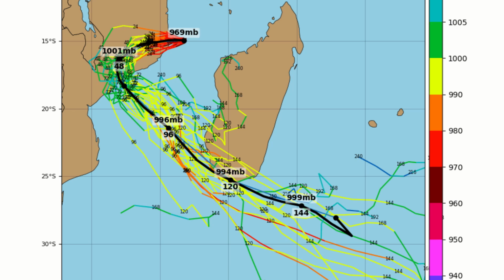So here are the GEFS model runs. You can see a very gradual turn off towards the southeast, up towards day 4 and day 5. You can see some of those model runs towards day 4 and day 5 do show some darker colors, which would mean a strengthening storm. But you can see that the storm isn't really going to linger over one place, thankfully. It's going to move very quickly off towards the southeast.